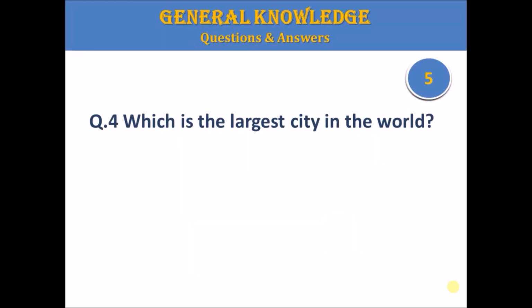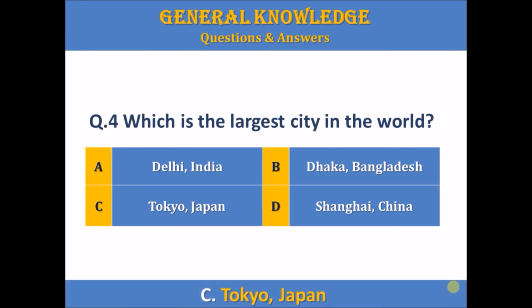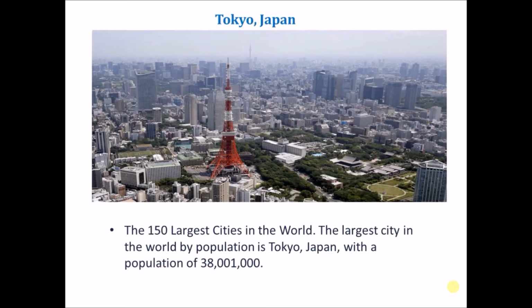Which is the largest city in the world? A. Delhi, India, B. Dhaka, Bangladesh, C. Tokyo, Japan, or D. Shanghai, China? Your time starts. The answer is C. Tokyo, Japan. Let's learn some facts about Tokyo, Japan, one of the largest cities in the world. The largest city in the world by population is Tokyo, Japan, with a population of 38 million.